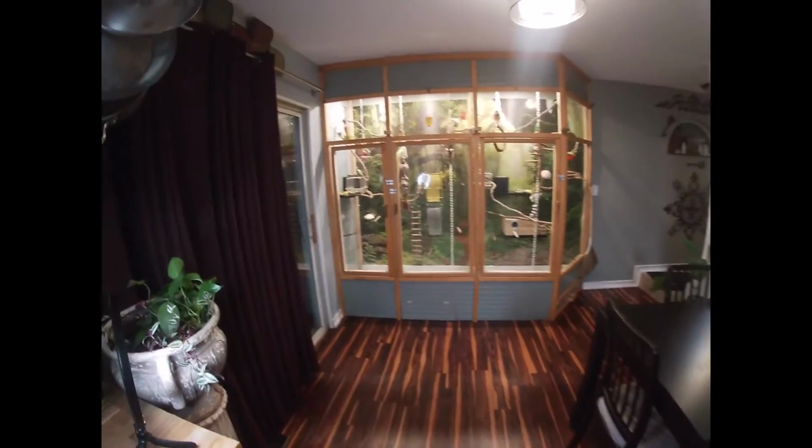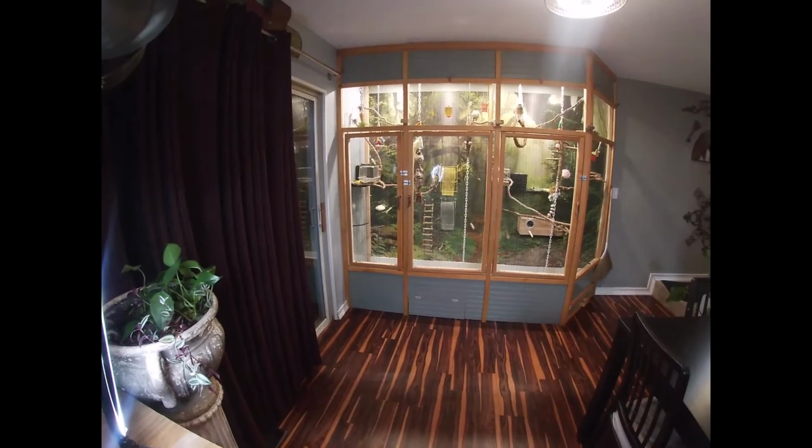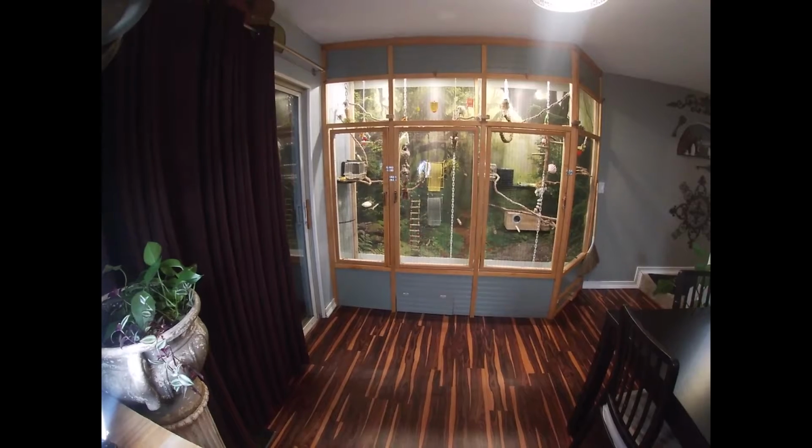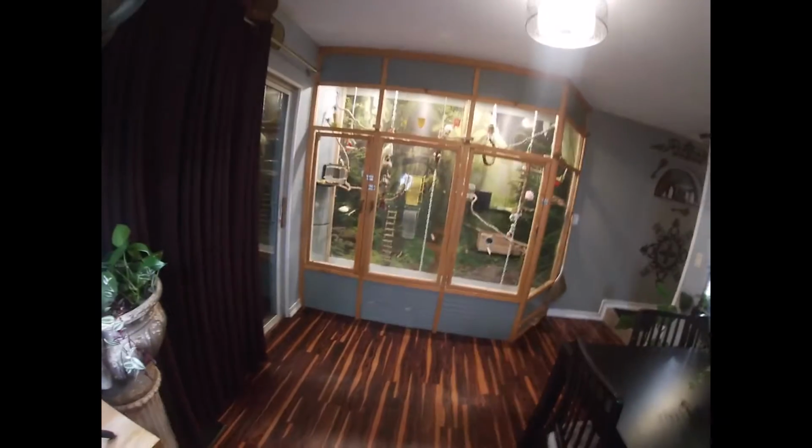We used to have a corner cage that was great for 2 birds. If you watch our video that explains how we built it, you'll understand everything there. So we're going to give you some updates.